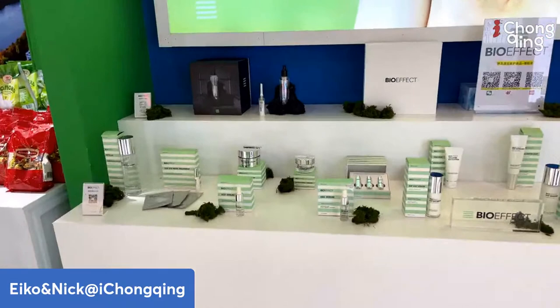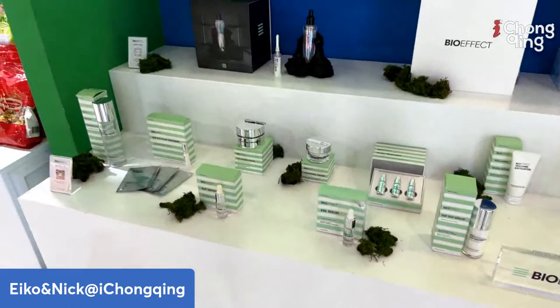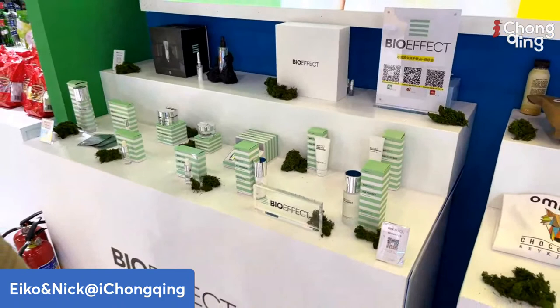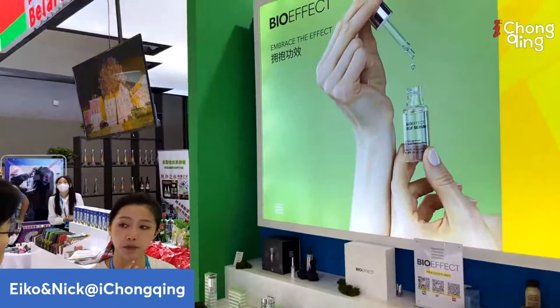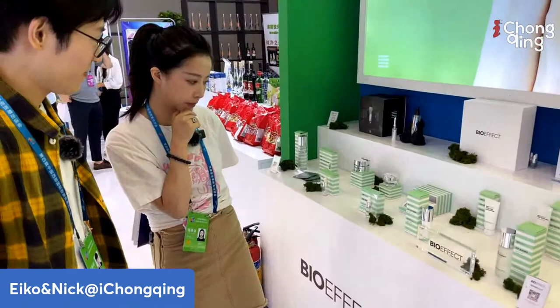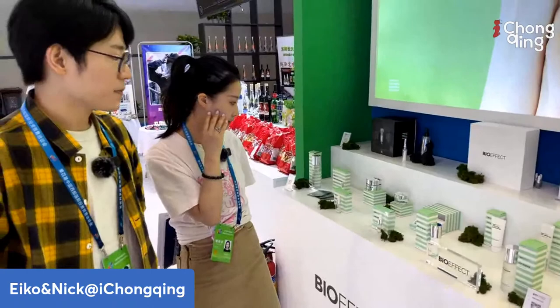This is from Iceland. I know this, right? This is a really famous cosmetic brand, and it's really good. What's the effect of these products? I think they mainly use organic materials to produce their products. That's the main thing for their products and their brand, right? But they are a little bit expensive for me. I've been using it for a while, and it's really useful for my skin. It can freshen up your skin and has an anti-aging function.